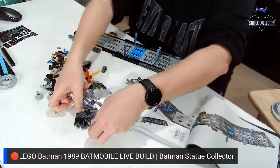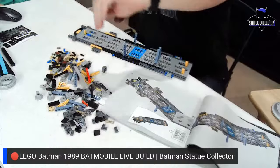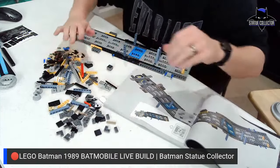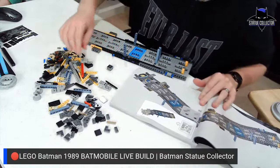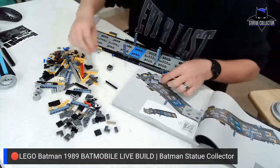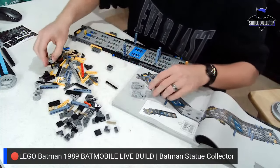All right, get all these little pieces in bag number two. Number two! A lot more smaller pieces in bag number two. So, that'll hopefully not be too annoying. We'll find out. It might be. We got four of these and four of those.